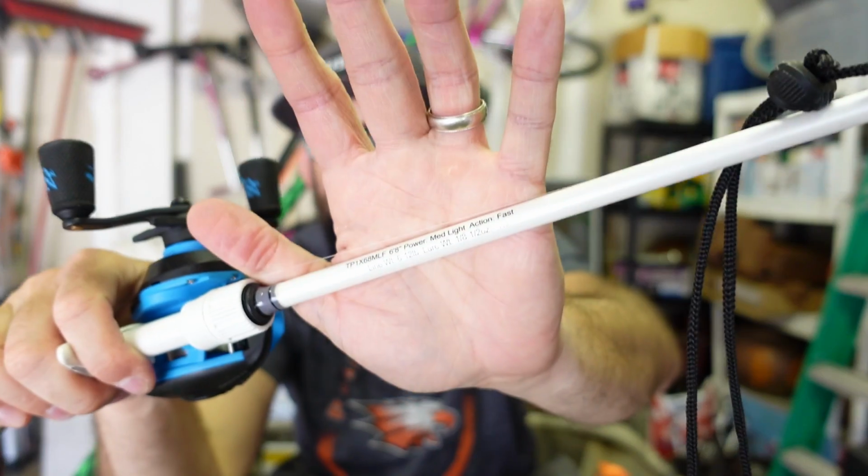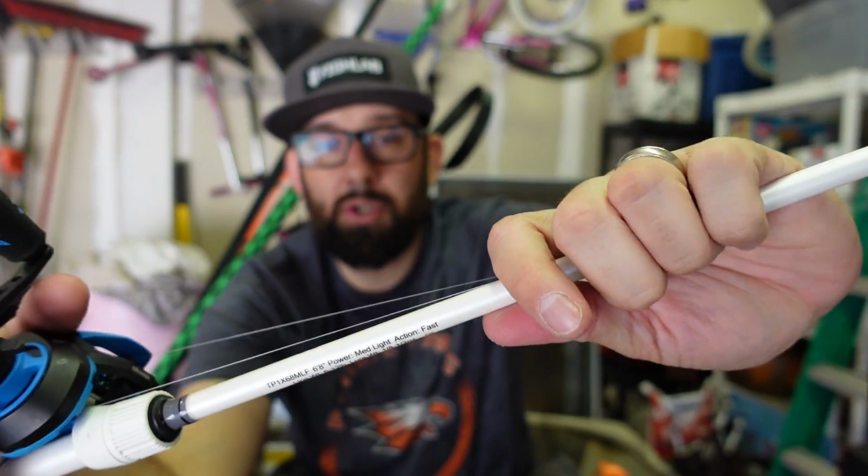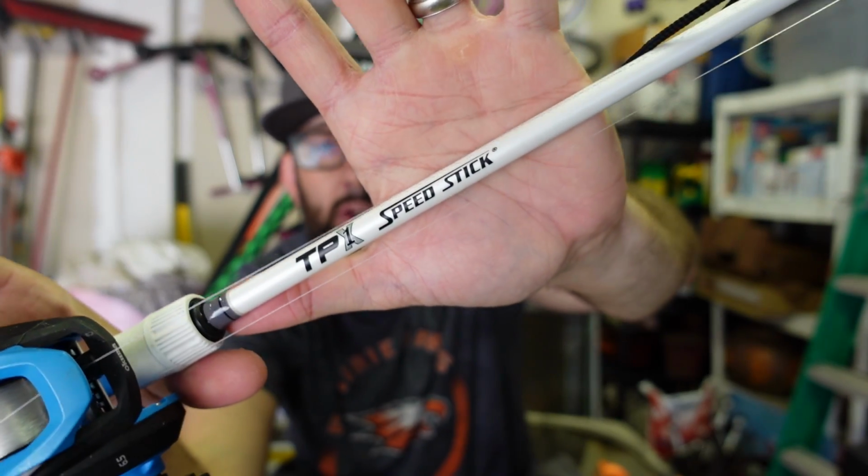Then you might consider a smaller combo like this. This is actually a 6'8" medium light combo. This is the Lew's, the new TP1X rod, $100 rod. I have really liked this. For $100, I think you definitely get your money's worth.